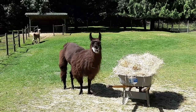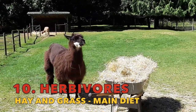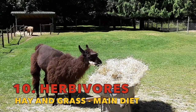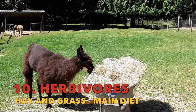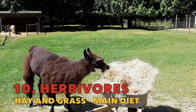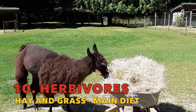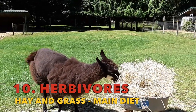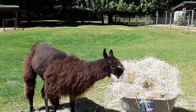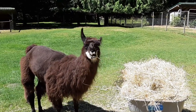Now let's take a look at the llama's diet. Since they're herbivores, their diet is only plants. They eat ferns and grass in the wild, but when they're kept as pets, they eat grass and can eat 6 pounds of hay a day. Llamas also don't require much water, which means they live really well in the mountains. And as you remembered, it takes them a long time to chew up their food.